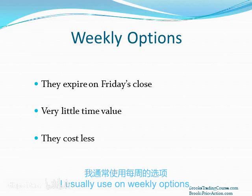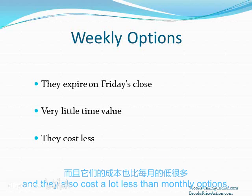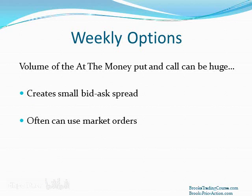I usually use weekly options. They expire on Friday's close, and there's very little time value to them, and they also cost a lot less than monthly options, because they're expiring within 1 to 5 days, there's very little time value in the premium.